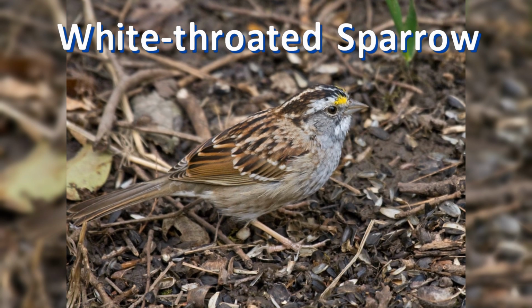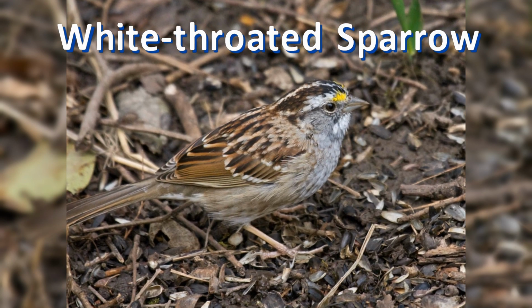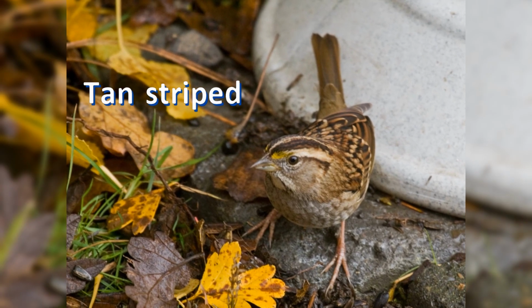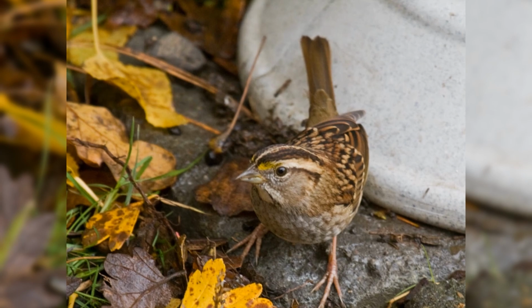White-throated sparrows breed mostly in Canada and winter in the east and southeast. They are found in road edges and woods. When they visit your feeder, they feed mostly on the ground.